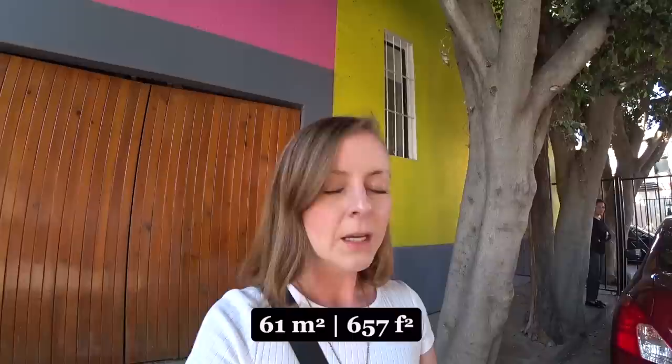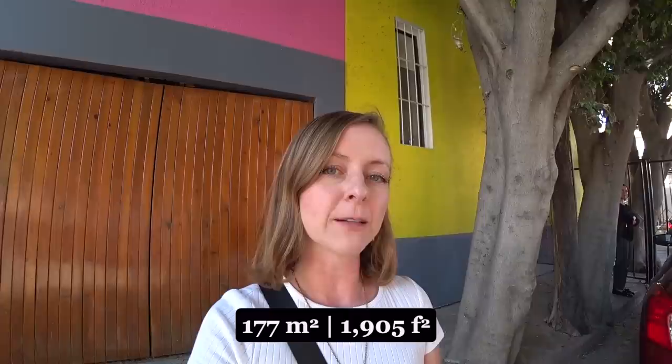Okay, so really, this was one of the most unique houses I've ever seen with its different levels. The cistern was underneath the living room area. For the pantry, you have to kind of crawl in a hole, but that's also where you could put the refrigerator. Four bedrooms, three bathrooms, 61 meters squared land, but 177 meters squared of the actual construction. So they really built up with this place.